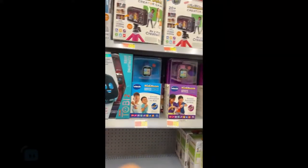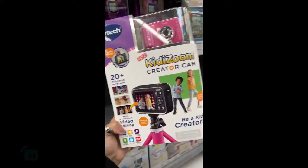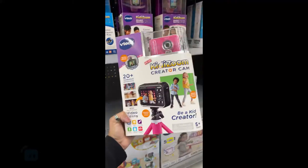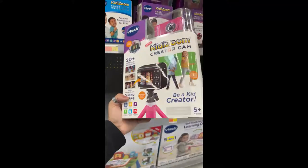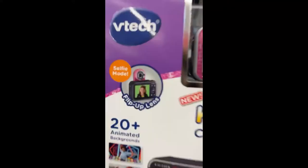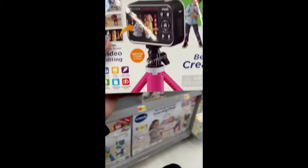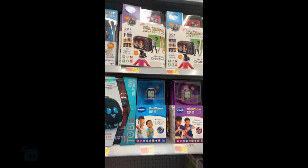The toys is my favorite section. I'm very interested in what this is. It is $67, Kitty Zoom Creator Cam. Video editing for a child. Flip up lens. Oh, that's quite nice. It looks like this, VTech. I'm not sure if it comes with the stand. But that's pretty cool for a child starting their own little YouTube channel.